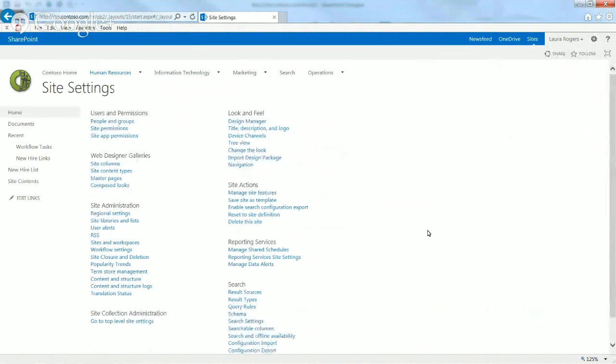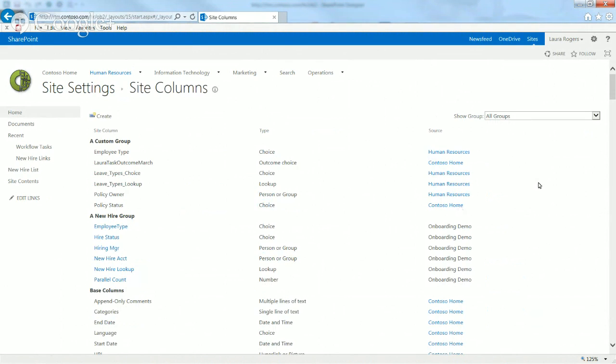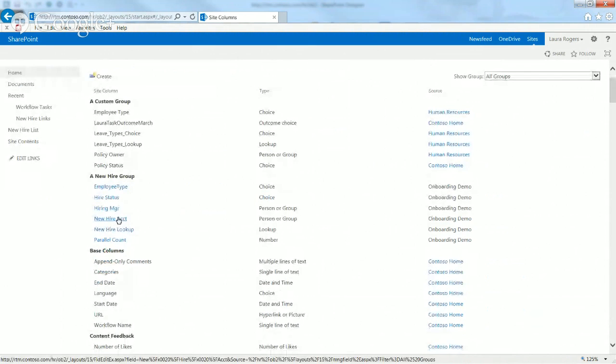Site columns. Oh, of course, I have to wait 5 minutes now to get to my site columns. What I'm looking for right now is the new hire account field, and I'm trying to figure out why it's not in the actual list that it's supposed to be in, because I created it as a site column, and it shows here, and it's just not showing in the content type that I added it to in the actual list. So here it is, new hire account. New hiring manager, though, is showing in there.